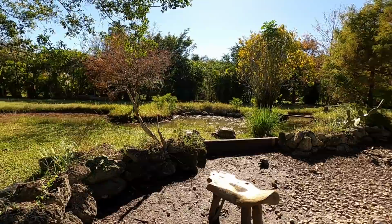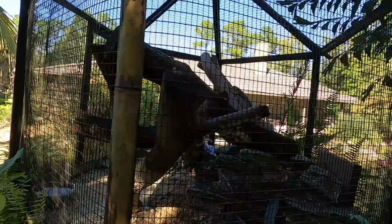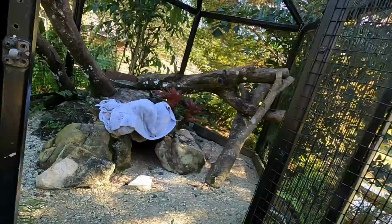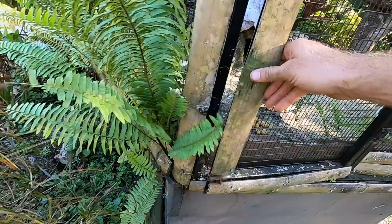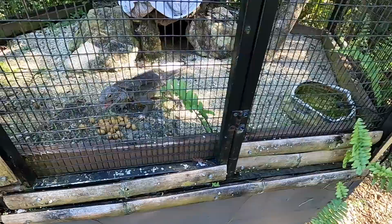Now, it did rain actually last night, so it's going to be a little bit more difficult to find the eggs. But before we do that, I got to give our blue iguanas something to eat. There you go, bub. This guy will come flying right out of the place. There you go. Good man. Okay.